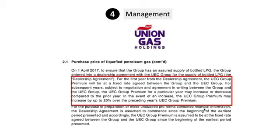So you can see from this part, under the agreement in the IPO prospectus, it says that Union Gas, for the first year, has a dealership agreement with the UEC group to buy all these LPG tanks at a fixed price. And that's only for 2017. This company IPO'd in 2017, so for the whole of 2017 they got a fixed price. In the next year, which is this year, 2018, you can see from here, the UEC group premium may increase by up to 20% over the preceding year.